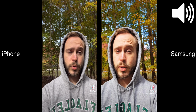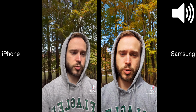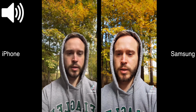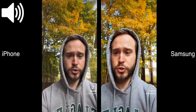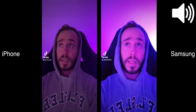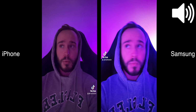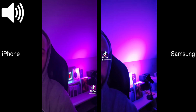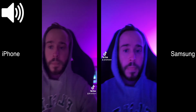Let me go outside. So we are outside now. The S21 still has this weird yellow tint to my face. My face on the iPhone looks much more realistic. And this is low light. All the lights are off in my room. The windows are blinded shut. The only light is that little lamp right there.